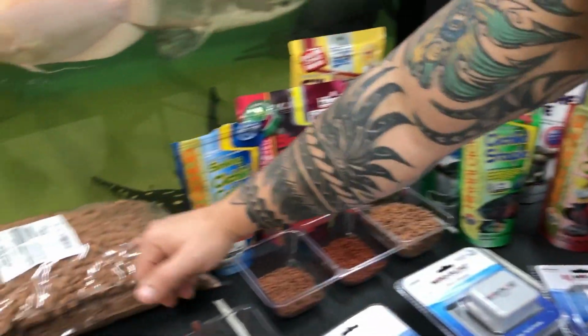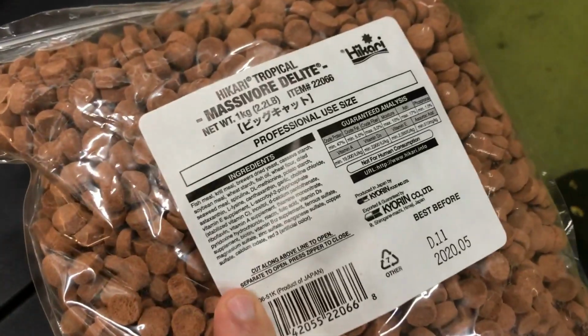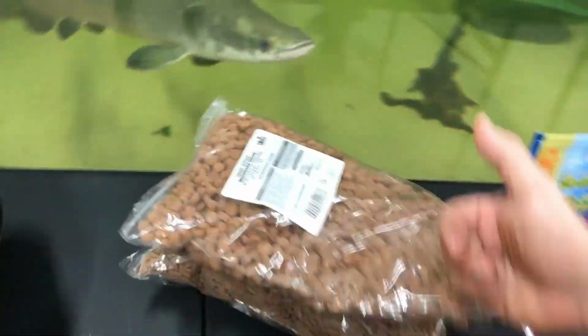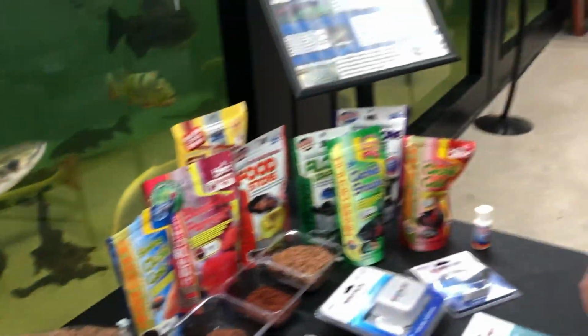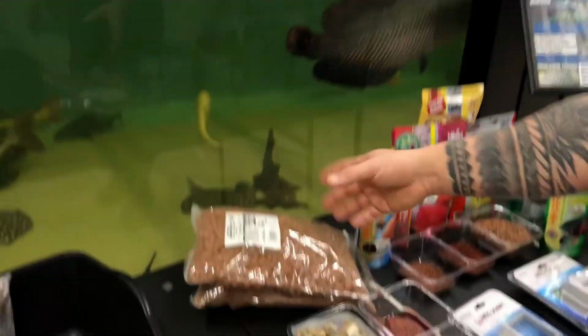But I've been feeding a lot of our fish this pellet right here. It's Massivore Delight, and it comes in a 2.2 pound bag. We have the floating sticks and the Massivore Delight both available at the website. So if you have a lot of fish, instead of getting the little packages that look pretty, just get the big package and you save money that way.